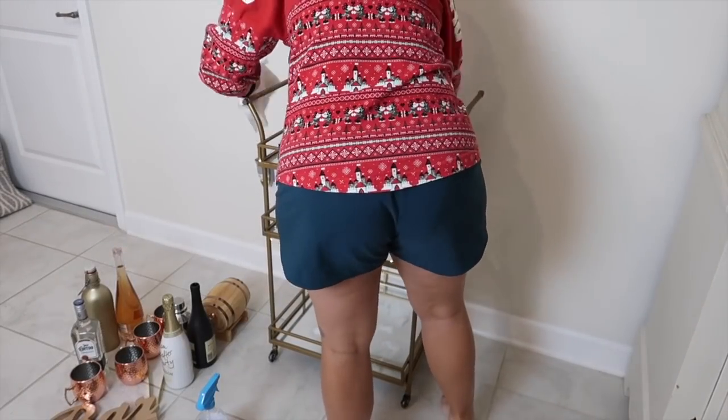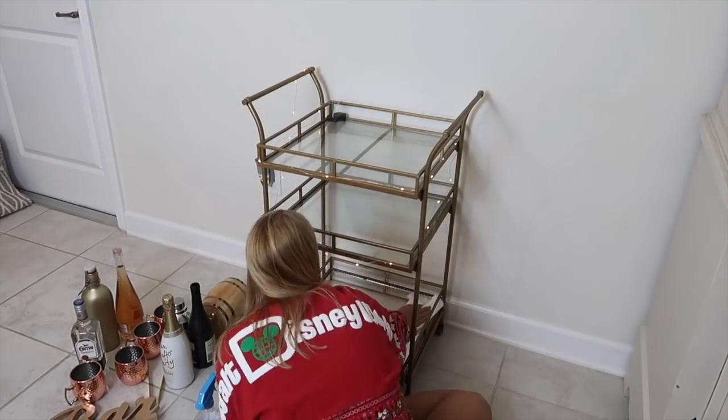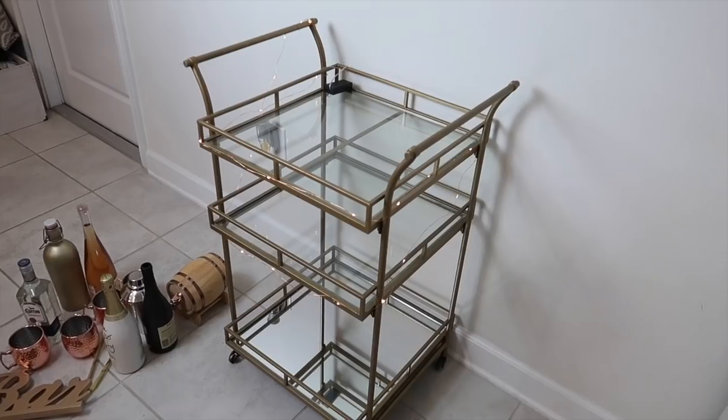This actually is my roommate's bar cart, but she was nice enough to let me decorate it. She had decorated it really, really cute for fall, so I knew that I wanted to do a little something for the holidays.